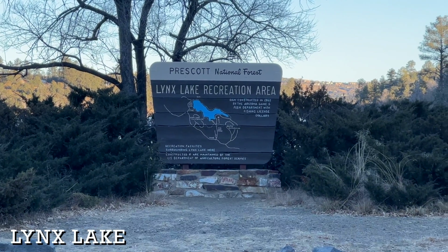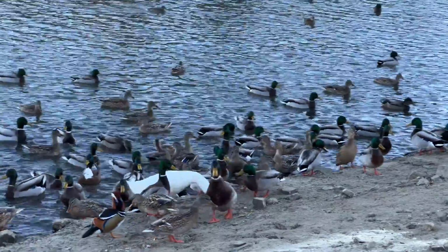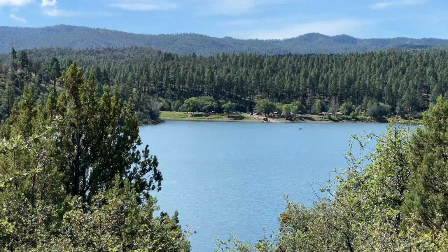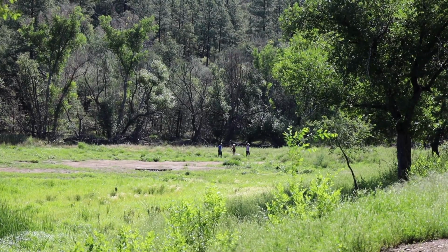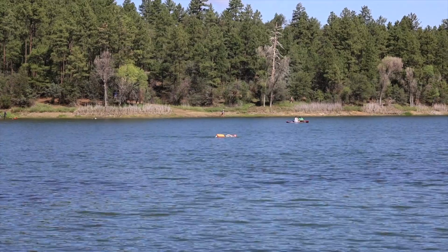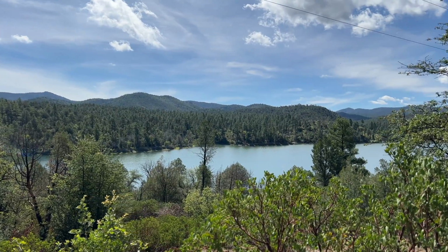Next up is Lynx Lake. We talked about this previously, but something you want to know about Lynx Lake, in this area was where they did a lot of gold mining and prospecting, so you will see some of the old mining activity right around here at Lynx Lake Reservoir. Just a great place to hang out for some outdoor sun and fun.